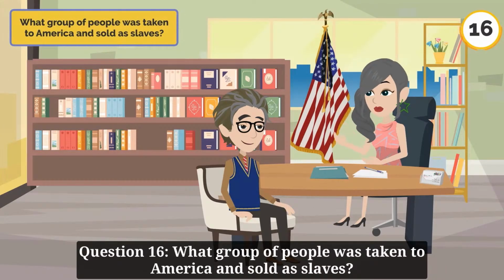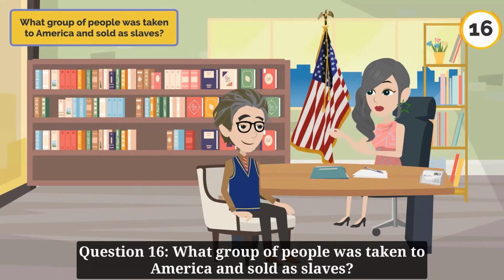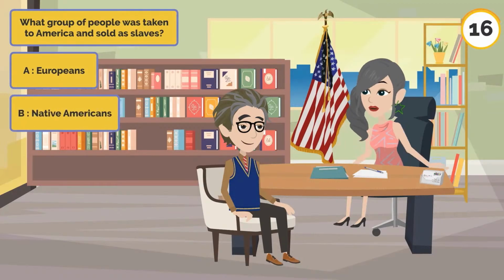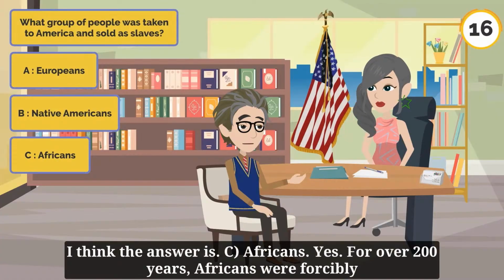Question 16. What group of people was taken to America and sold as slaves? A. Europeans. B. Native Americans. C. Africans. I think the answer is C. Africans.